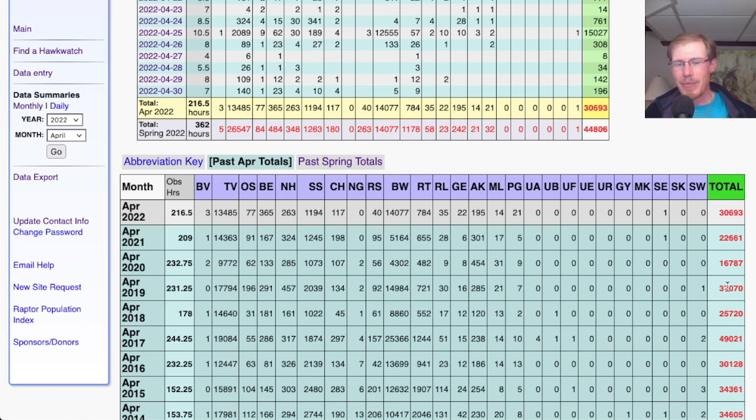Now, this kind of comparison's not perfect for a couple of reasons. One of them is that the turkey vultures sometimes come through at the end of March rather than the beginning of April. And the other one is sometimes you get really big broadwing flights at the end of April, and sometimes they're in May. So it's hard to do a direct comparison just looking at 1 month. And also there's no easy way to see where we are this season for each species compared to previous seasons in terms of including March and April together.